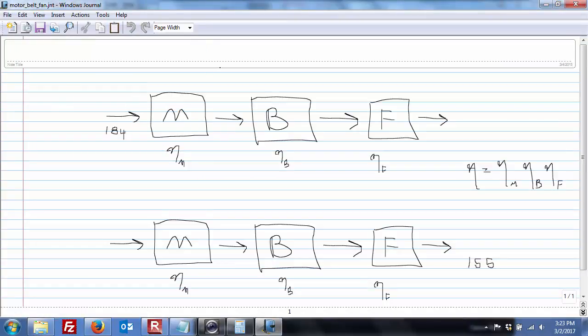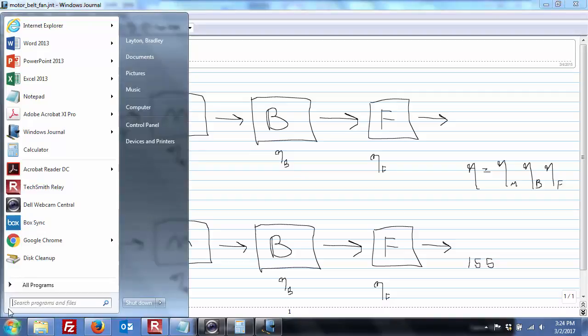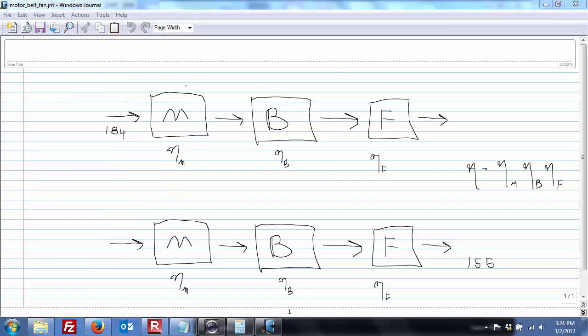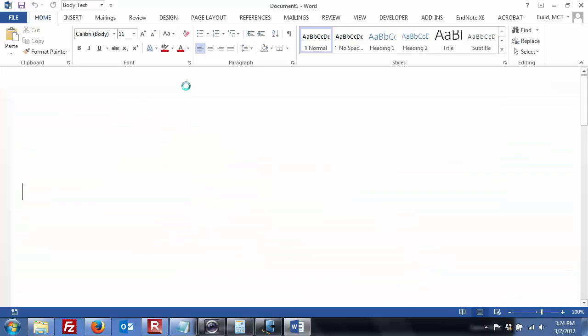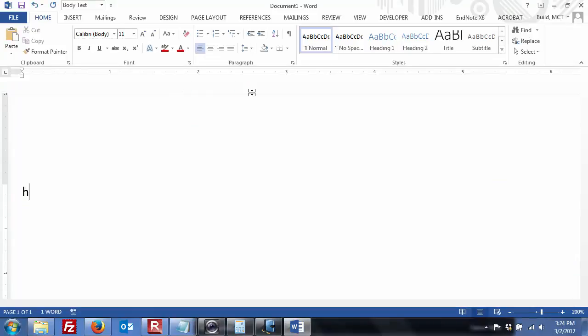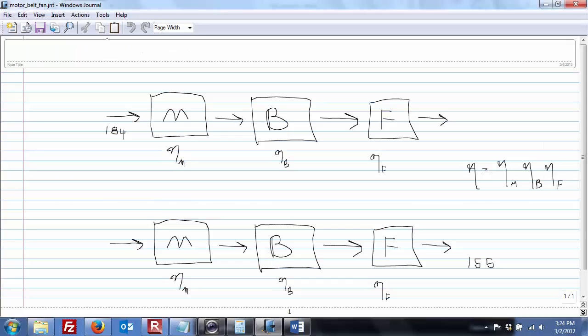So here are my notes on the fan belt motor system. What I'm writing, these funny little squiggles, are actually etas. And if you haven't seen this before, eta is the engineering symbol for efficiency. And I'll show you how to type that in Microsoft Word. If you start with an H and turn it into a symbol, that's the eta symbol.